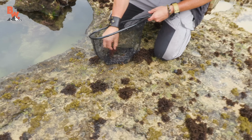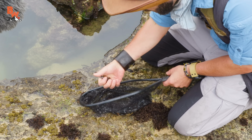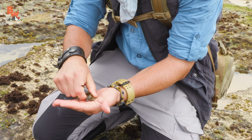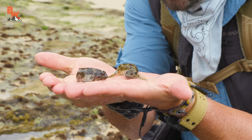All right, well, this is really panning out well for us. Look at these guys. Come here, buddy. I got two of them in one scoop. All right, let me keep the crab underneath the net. He'll be fine. They can breathe out of water. Look at that. Those are blennies.